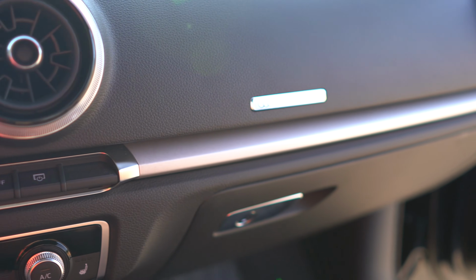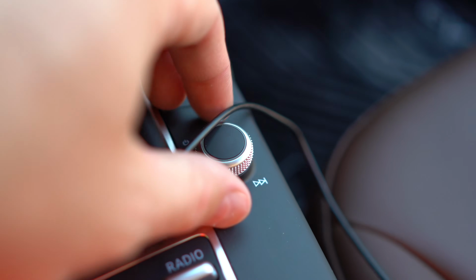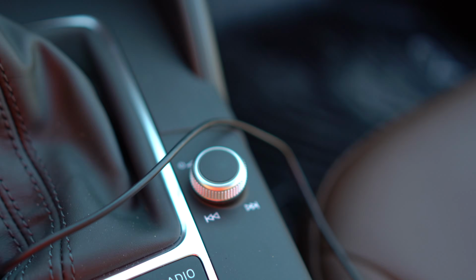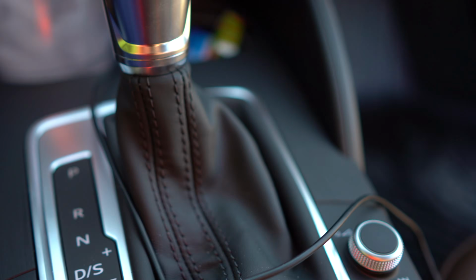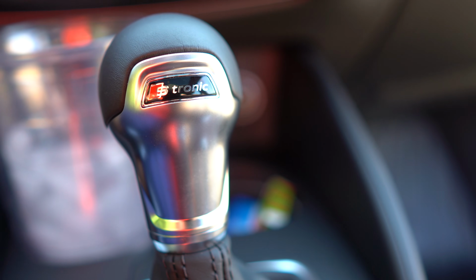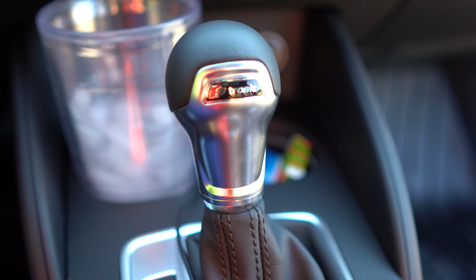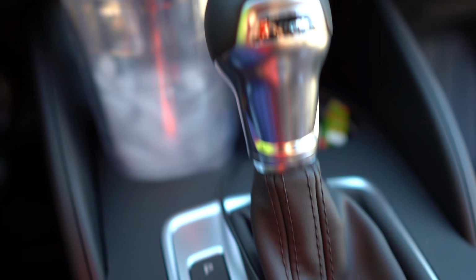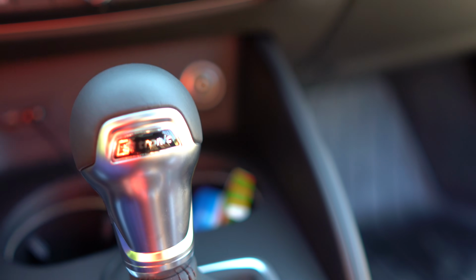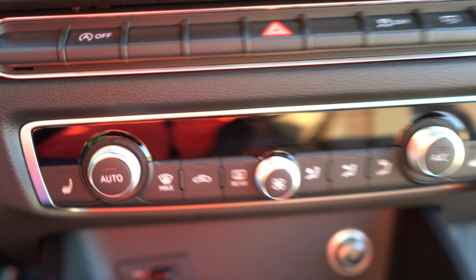So just looking through the cabin here, it's very nice. I failed to mention you've got the volume control for your radio or your phone right there. All the knobs in this car have a very premium feel, and that's greatly appreciated. In the back it says S-Tronic. Says that, see? And then, I don't know if I mentioned it earlier, but up here you've got a USB port, and you've got the cigarette lighter style adapter for more power.